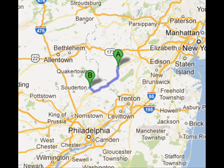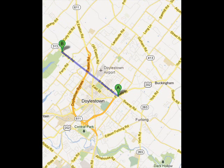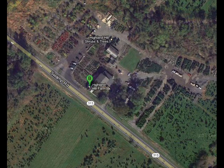Highland Hill Farm is located about 20 miles from central New Jersey in Flemington, New Jersey, to our farm, which is located in Bucks County near Doylestown. From Flemington, you would take 202 South into Pennsylvania, staying on 202 until you get to the little town of Doylestown. Turn right on 313, and then we're 4 miles on the right to our nursery and tree farm.